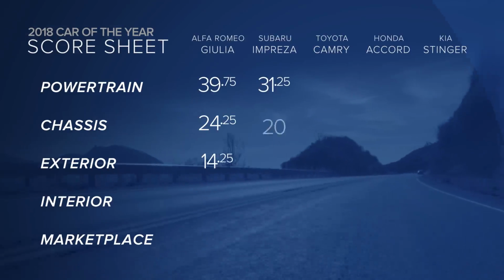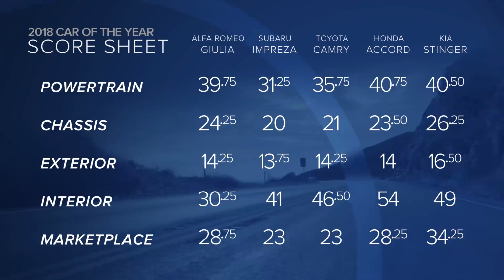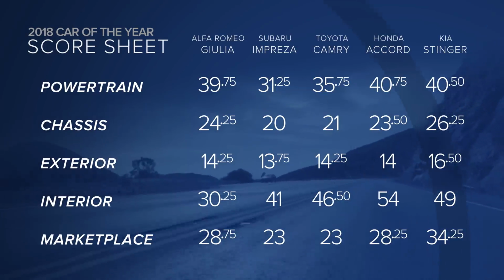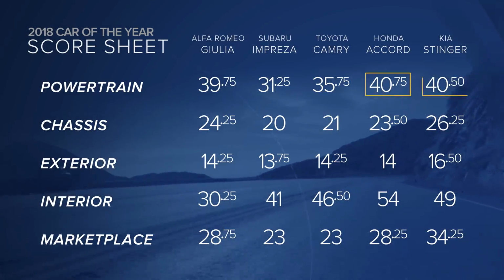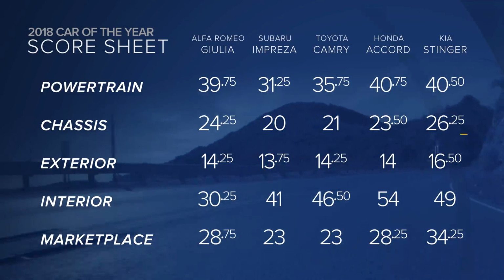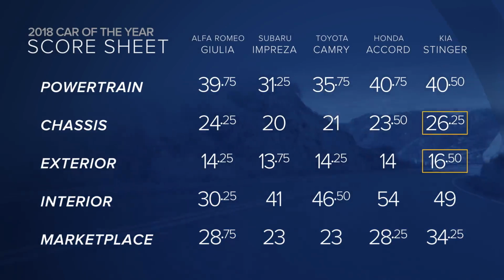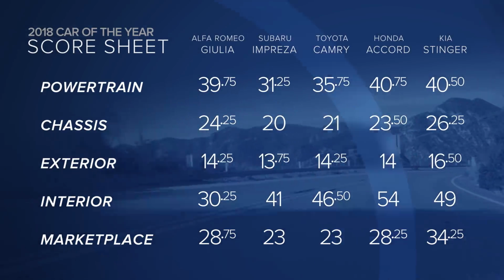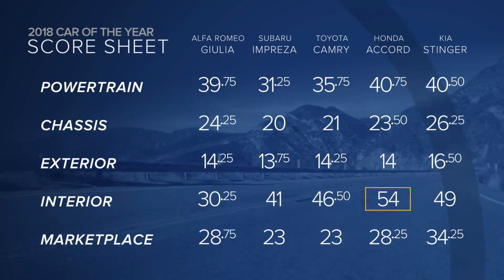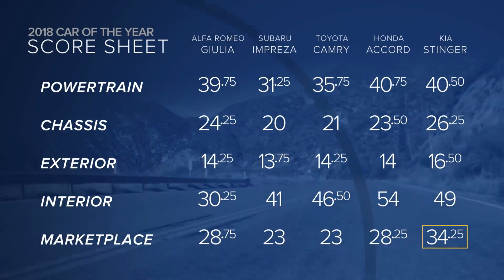Well, here's how everything shakes out. What a shocker, the Giulia did not win the powertrain category, falling behind both the Accord and Stinger. Also surprising, our judges awarded top honors to the Kia in our chassis and exterior sections, but Honda struck back, winning a commanding victory with its commodious and high-quality interior. Finally, the Kia also cleaned up in our marketplace category.